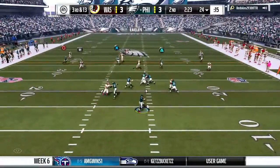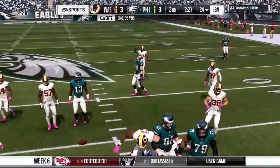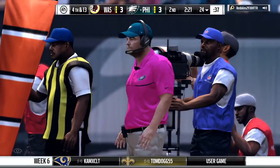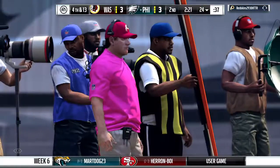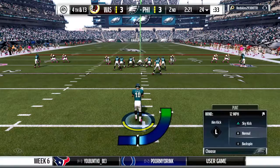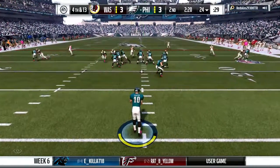On 3rd and long, it's Wentz. And he couldn't hang on to it through the contact. Incomplete. So many offenses want to include their running backs into their passing offense and be able to swing the ball out or check it down to them. But sometimes those guys are just not as comfortable catching the ball as they are running it.